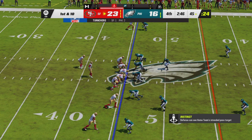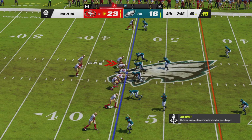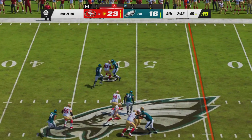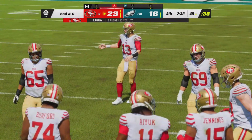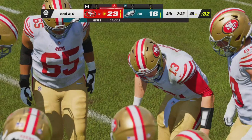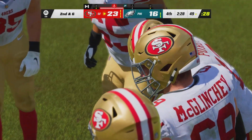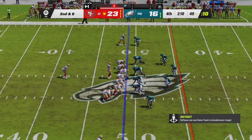Good starting field position for the 49ers as they have it 1st and 10 at the 45. The drive will start with an option going left. Give him 4 yards there on the first down keeper. The 4th quarter here, they've got the lead. They want to keep it on the ground. That's what they're doing. Smart football. Keep the clock grinding, keep it going. But you got to figure now, they're going to see more people stacked up in the line of scrimmage as they try and bleed it out.